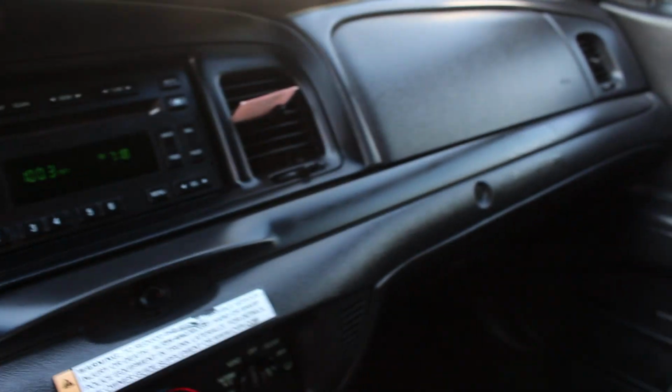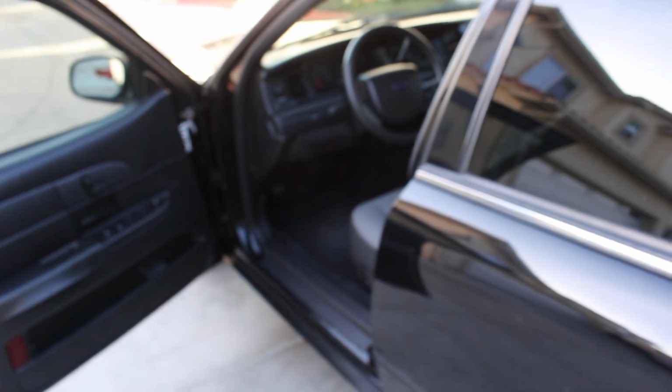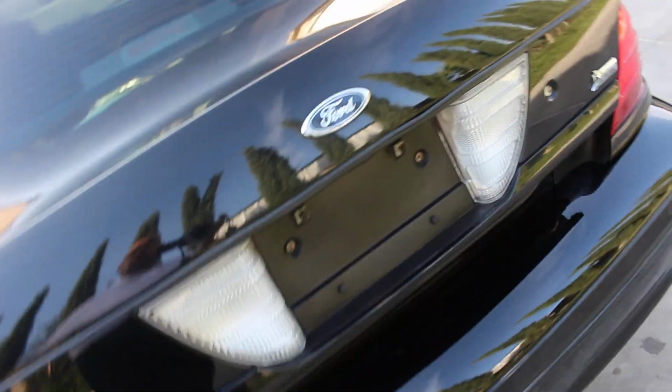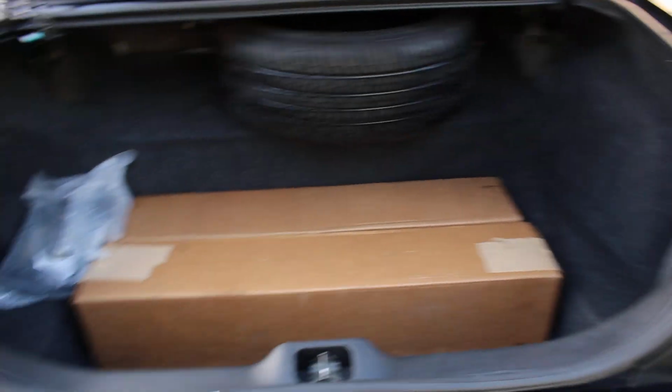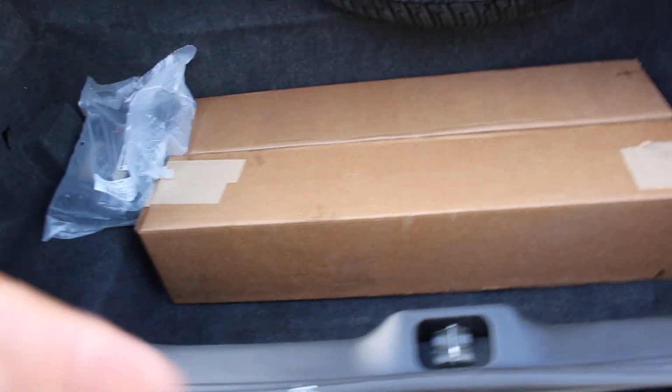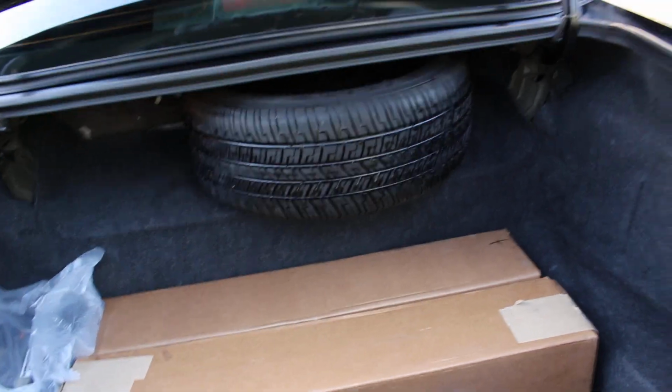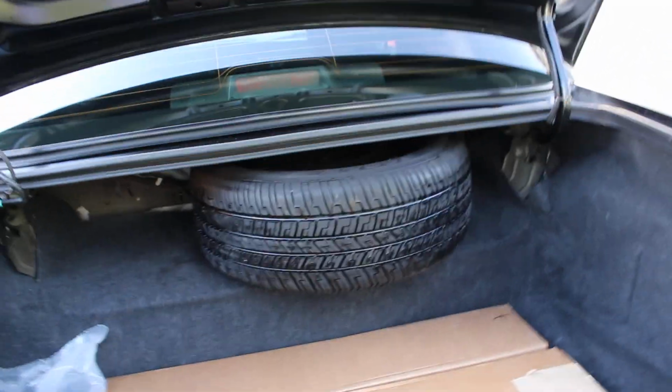Let's go under the hood and the trunk real quick here. Folks, be advised, I am going to have some items inside the trunk. Those are actually going to stay here with me. They won't go anywhere, they're just there for storage. Once again, disregard the boxes. Those are mine. The carpet underneath the boxes is actually in really good shape, not beat up, not torn up, no holes.